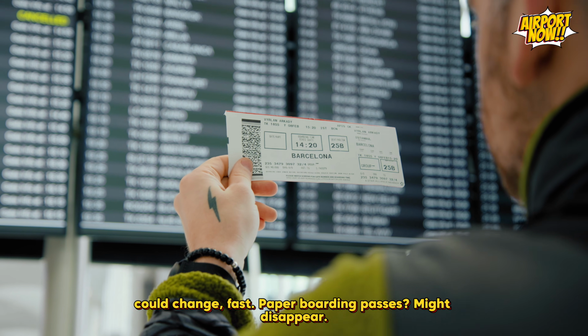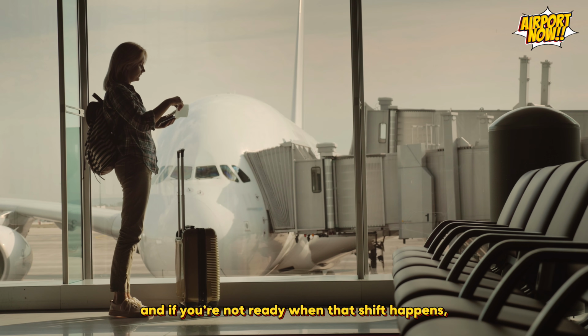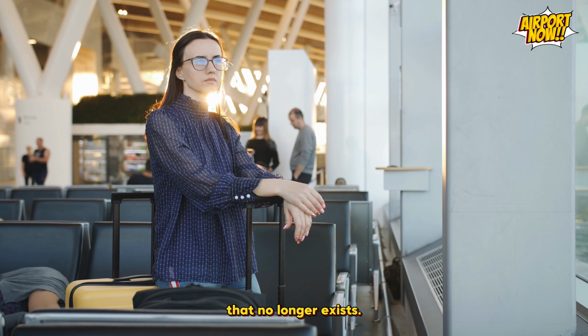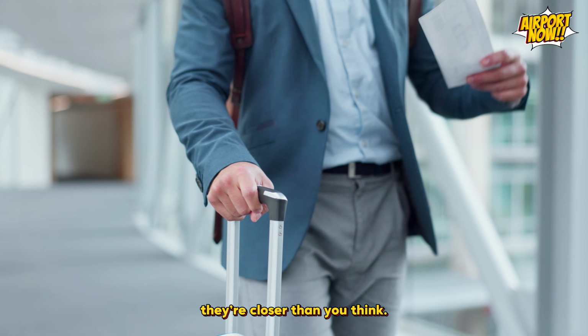Paper boarding passes might disappear. Airline apps might be replaced. And if you're not ready when that shift happens, you could get left behind in a line that no longer exists. So even if DTCs aren't in your airport yet, they're closer than you think.